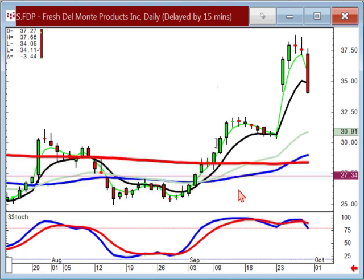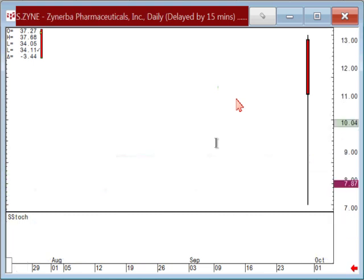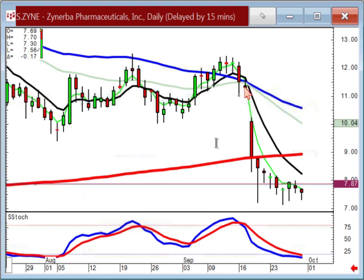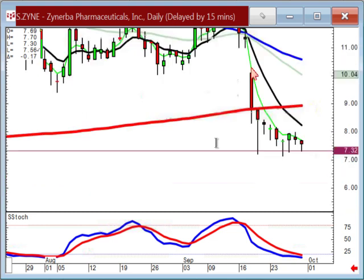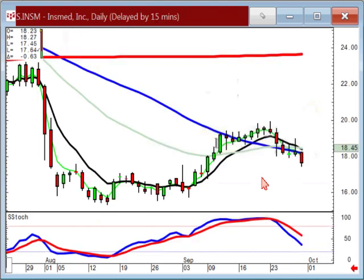FDP, kind of a big column reversal. Also has the prospects of coming back down here or even down to the 50-day moving average. Zine. Here's one that, again, with that doji gap down, now you've had this flat trading area. If they come down through this range, you've got a wave 1, wave 2, going into wave 3. You can be shorting this one.